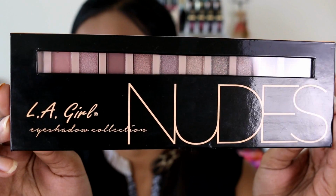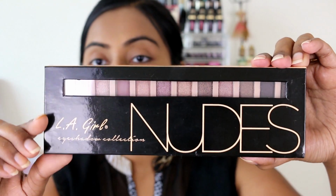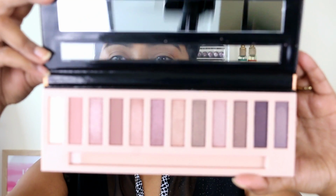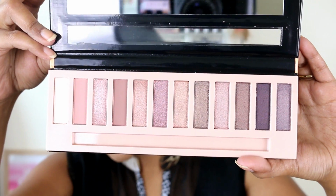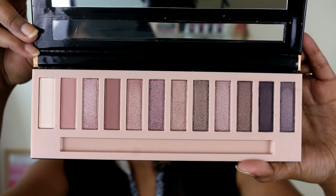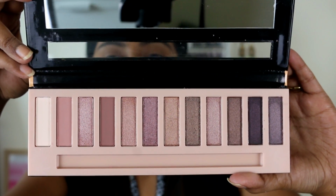Okay, I have just a few other things next. I got this eyeshadow palette. This is the LA Girl Nudes eyeshadow palette, and it's their beauty brick collection. They have a lot of shades in there, and I got the nudes one. This is how it looks. This is how it looks inside. So you can see the shades are like this, pretty nudes, rosy nudes I would say. And there's a nice little mirror over there. And they also have a brush which fell down.